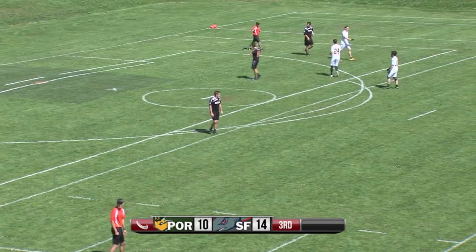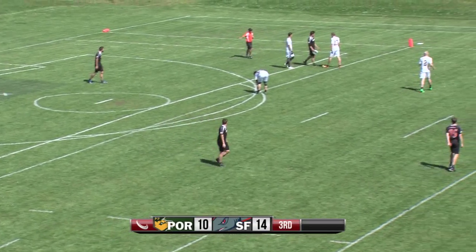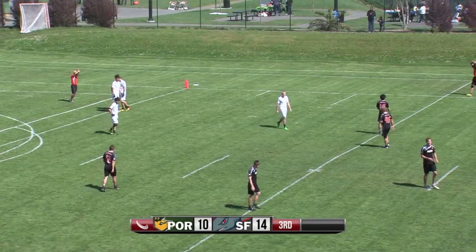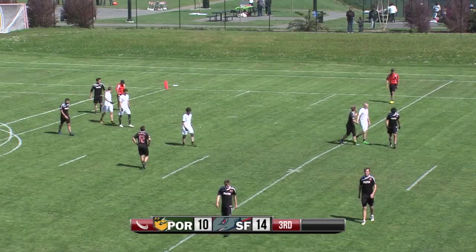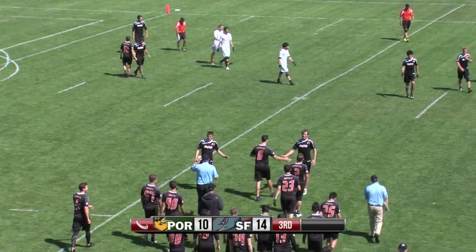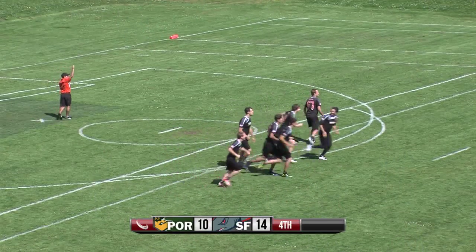Now there's only 7 seconds left in this quarter. They're just going to let it wind down, I think. They're saying, yep, be content not to turn it over. Risk is too great. Third quarter ends. Dogfish up 14-10 over the Portland Stags. Portland with the ball.